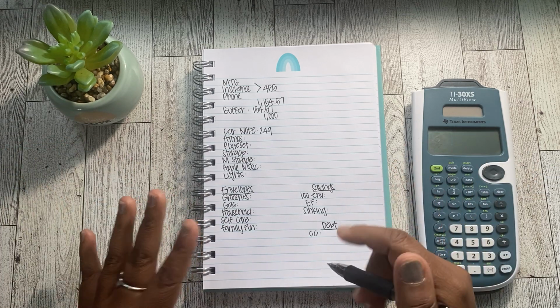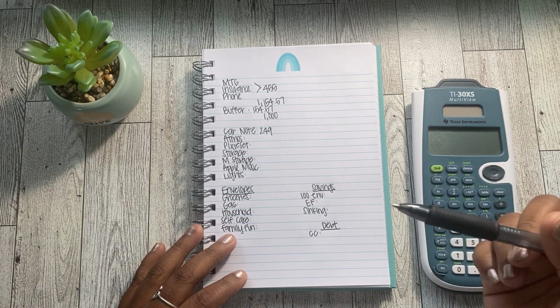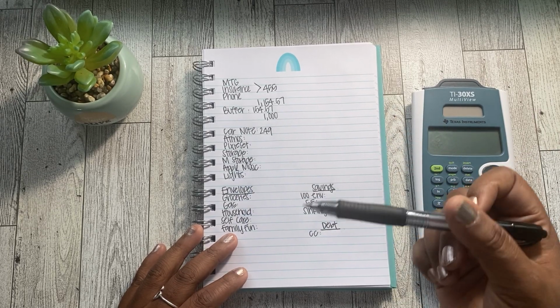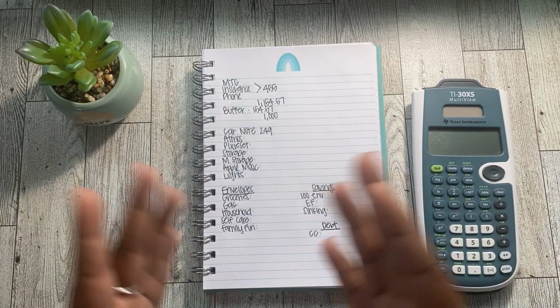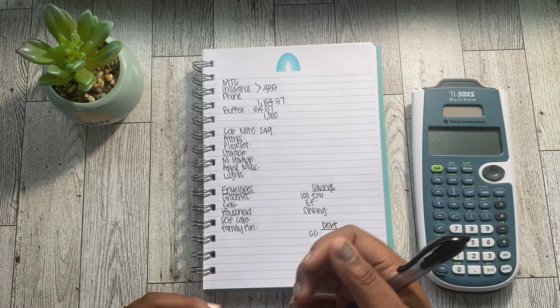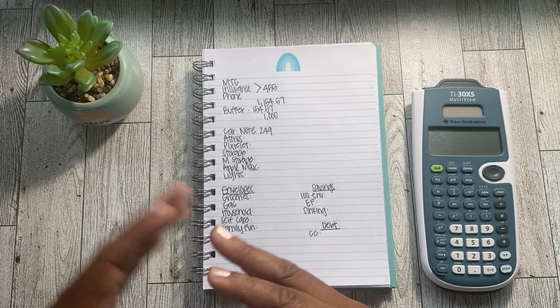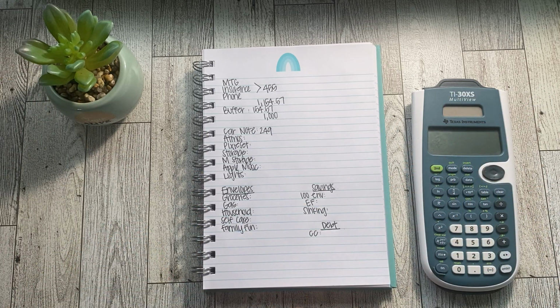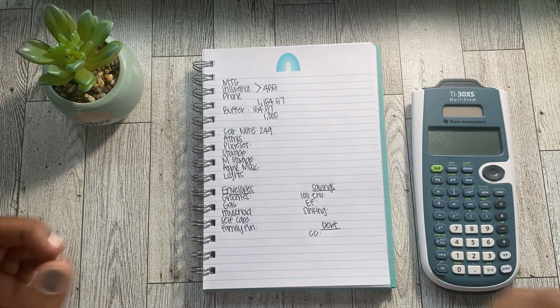So for this check, if you notice and you watch my last budget with me, these are the exact same bills that I wrote on my last budget with me. And that's because based on that due date, that's when they were due. Since this is my, I guess you can call it free check, but it's not really free. I'm not actually gonna pay any of these bills.